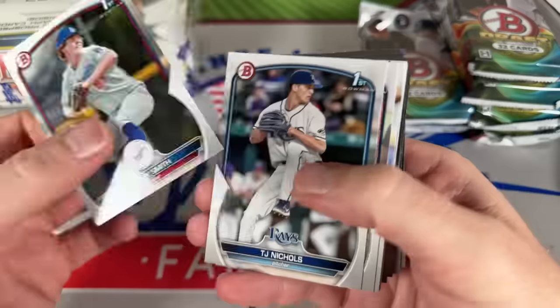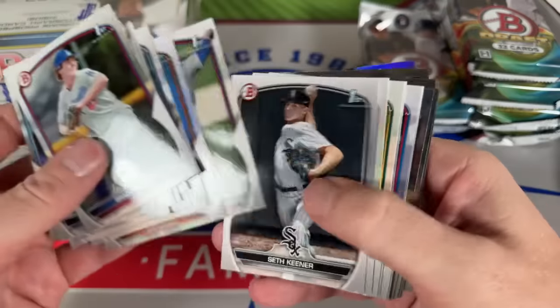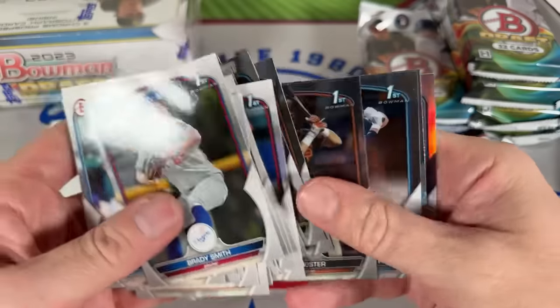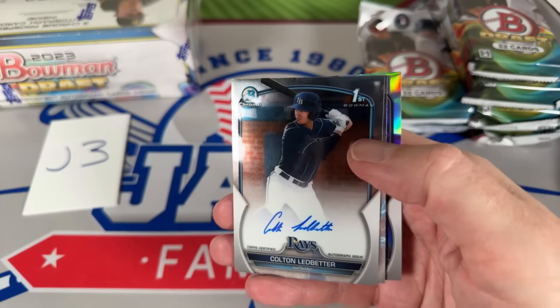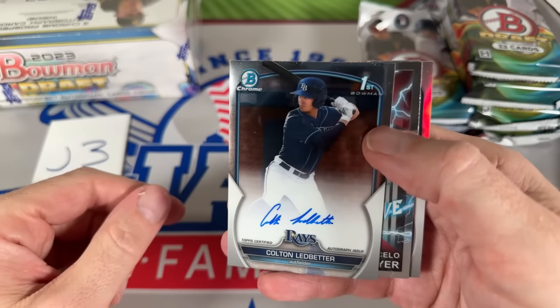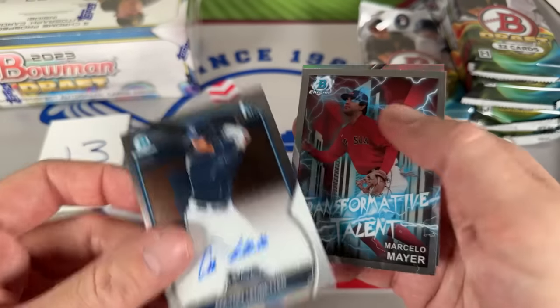Next pack up, Brady Smith starts this one. There's all of our papers. And we've got Colton. I got to say his name right because I think the first time I called him Bedwetter. Colton Ledbetter. First Bowman auto right there. Second round pick, 55th overall.